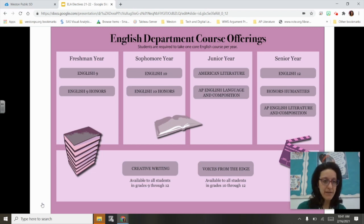For our freshmen, though, we offer 2 courses, English 9 Standard and English 9 Honors. In both of these courses, students will read and analyze a variety of texts across genres. So they'll read fiction, nonfiction, drama, poetry. We'll even analyze film. So they have a lot of opportunities to read a variety of texts. Students will develop their writing skills as well as their critical and creative thinking skills.